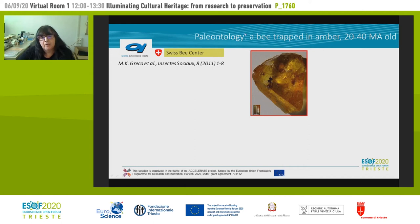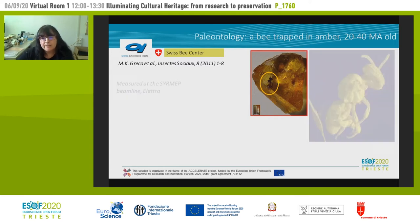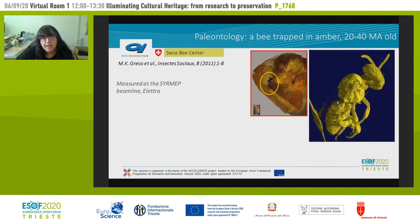This is in paleontology. This is a bee trapped in amber, from 20 to 40 million years old. It's a very small bee, more or less 1.5 millimeters in height. And it was completely embedded in the amber, but thanks to the use of phase contrast micro-CT, we could virtually extract the animal from the amber, and we could see all the details of the anatomy, and in particular, you can see that the wings were perfectly preserved by the amber.